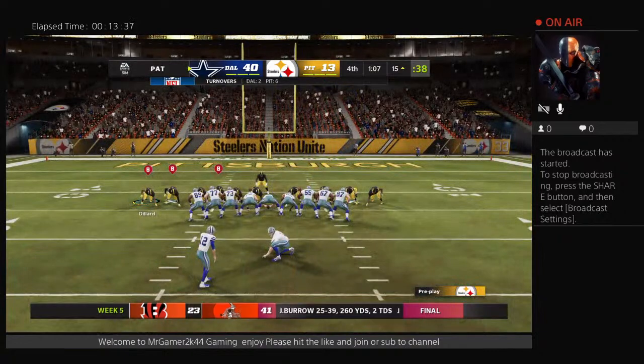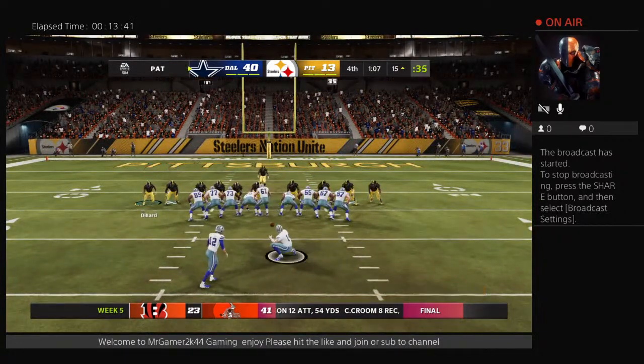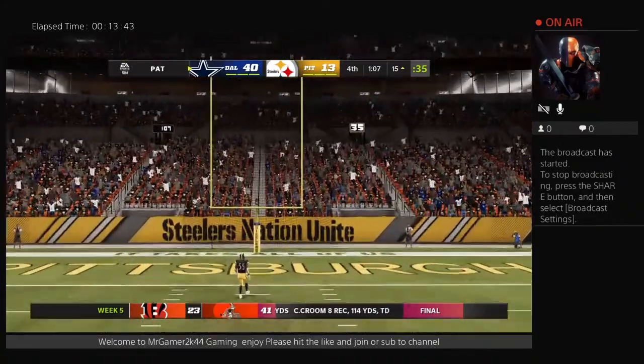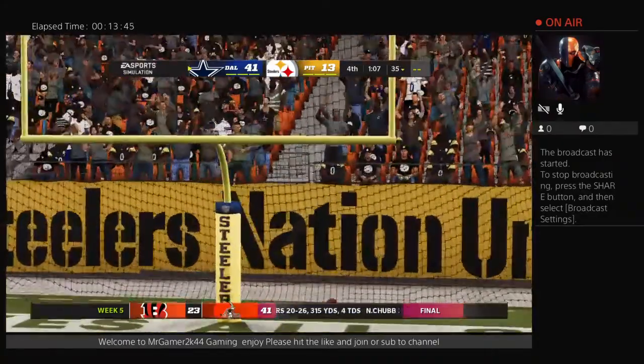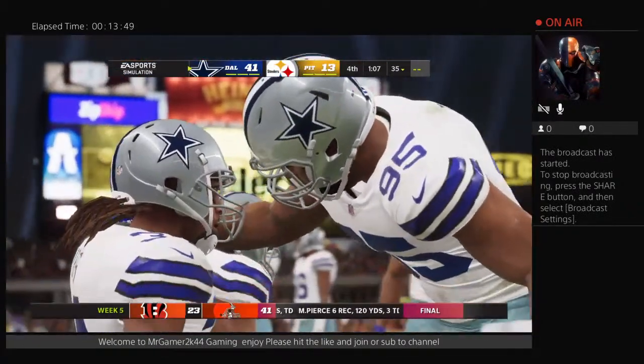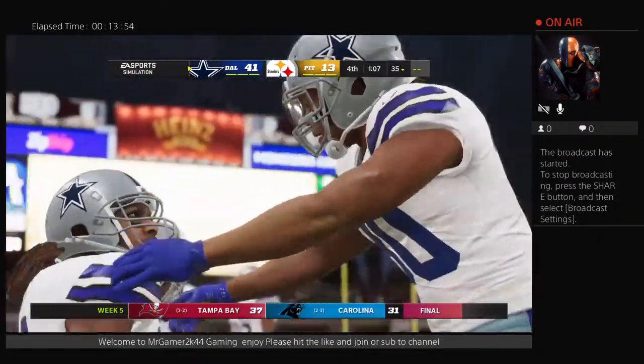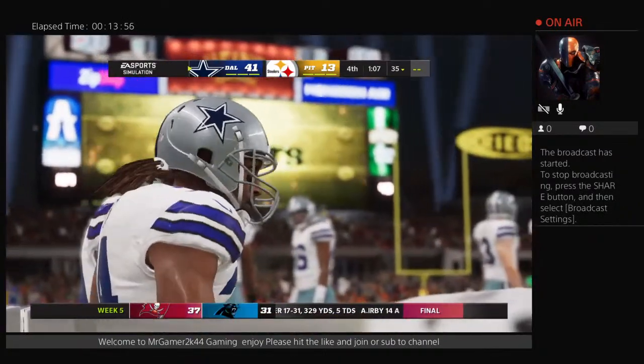Sam Sloman for the PAT. And that'll increase their lead to 28. The scoop and score, always an exciting play in football, and we witnessed it there, grabbing it off the ground and then rumbling it into the end zone for 6.